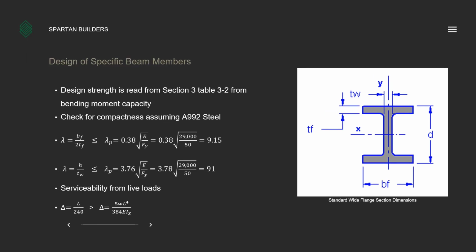For the design of beam members, the factored design loads can be compared to the bending moment capacity and shear capacity from Section 3, Table 3.2 of the AISC Steel Construction Manual, as the beams are continuously braced. Once an appropriate section has been selected, it is checked for compactness, assuming A992 steel is to be used for these wide flange members. The last limit state that needs to be checked for beams is a serviceability limit state defined by deflections due to live loads. The deflection limit state is assumed to be generated from an approximately evenly distributed load based on the tributary area from the concrete slab, and will be compared to the ASCE 7-16 requirement of L/240.